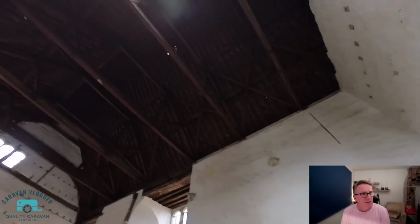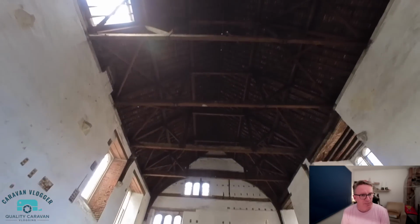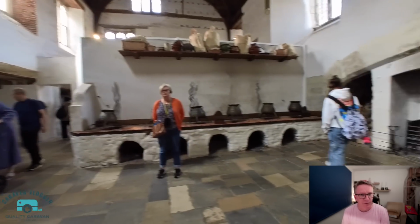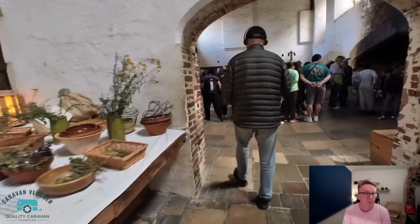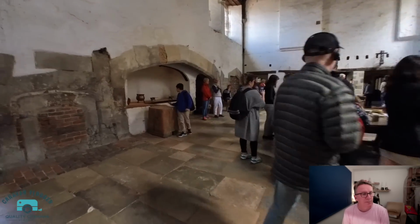Henry VIII's kitchen. As we know, he liked his grub, so this kitchen was probably just for him. It was very large and lots of ovens, and there was a working fire that you'll see in a minute as I'll pan round and into the next room. Just on the right there, quick glimpse of it.